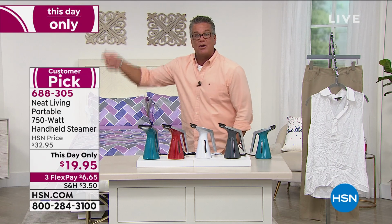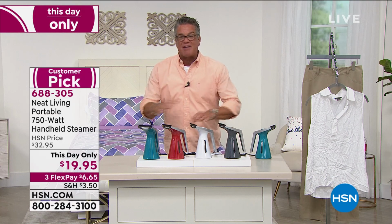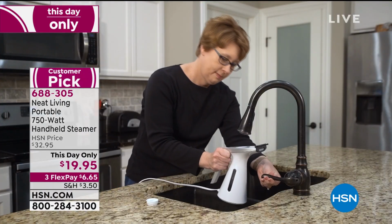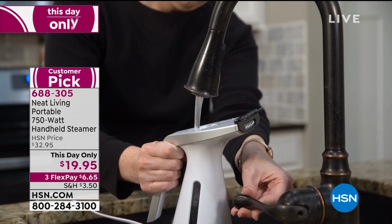You can go right up there and you can steam them like that. It really is a phenomenal thing to have. Everybody should probably have a steamer. Even if there's a lot of you out there that still love to iron, that's fine. You're going to find as many uses for your steamer, if not more, and then you're gonna realize eventually, you know what, might as well just steam everything. It makes it so easy.